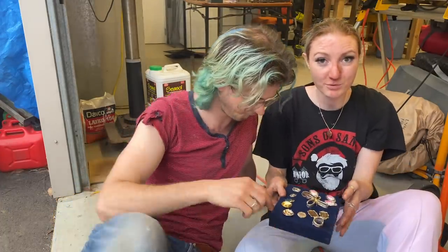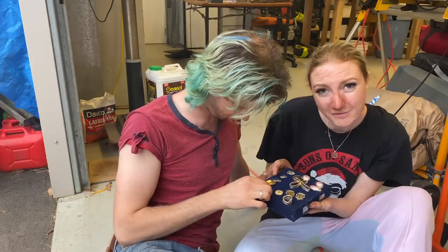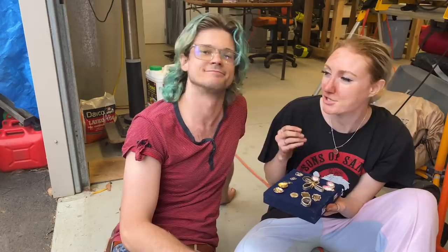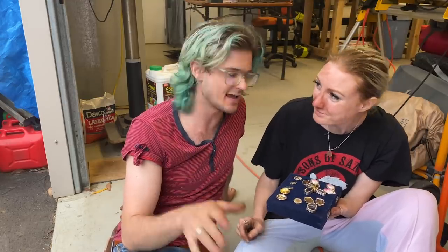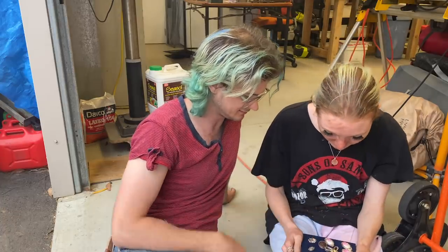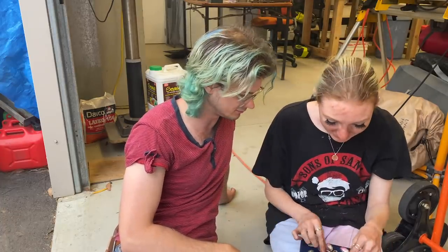Okay, so this is everything that I converted spoon-wise. I'm kind of happy, but also I know I didn't do the best job. I'm not a master craftsman like Sam. I'm still learning. For day one, you've done bloody marvelous. Thanks, Sam. It's cute. I was not happy with it.